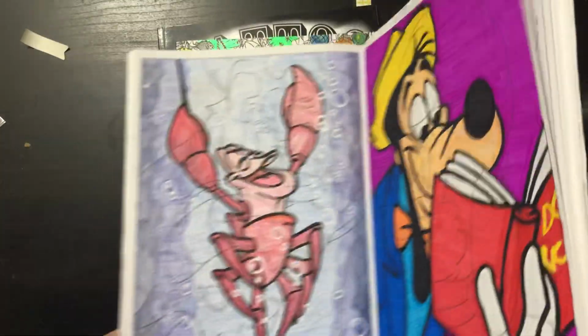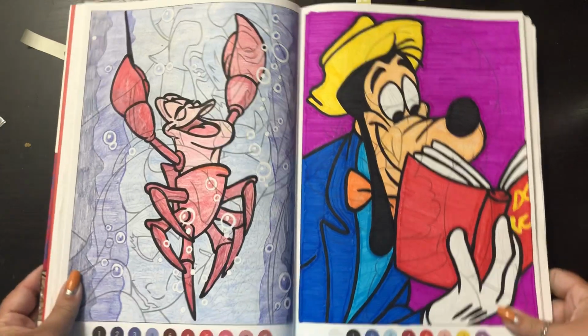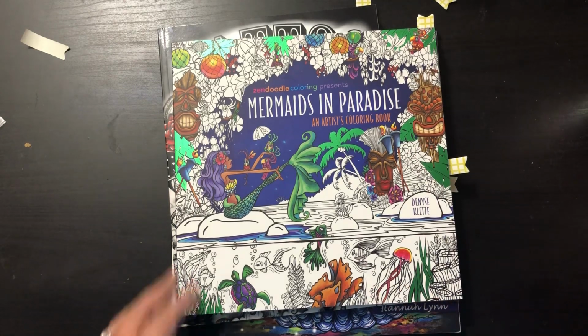These are also a little bit bigger than normal coloring books, I feel. Not too much actually, but they feel nice and big. Yes, so that was my 10 this month from those books. Hopefully I'll have 10 more next month.